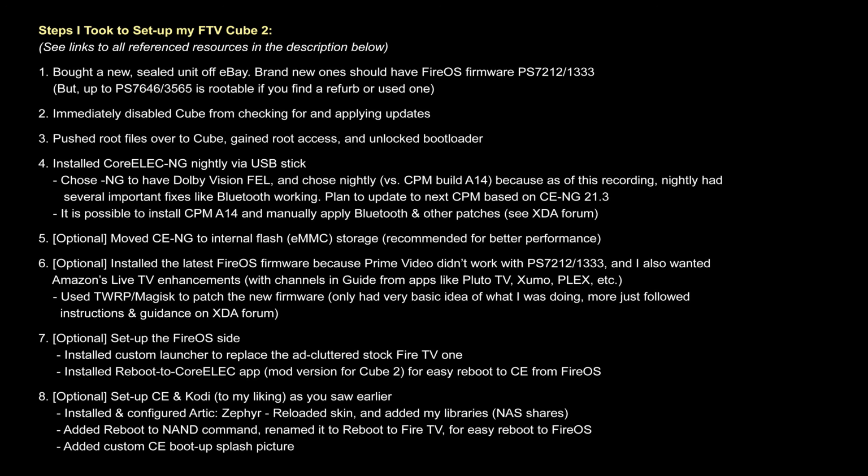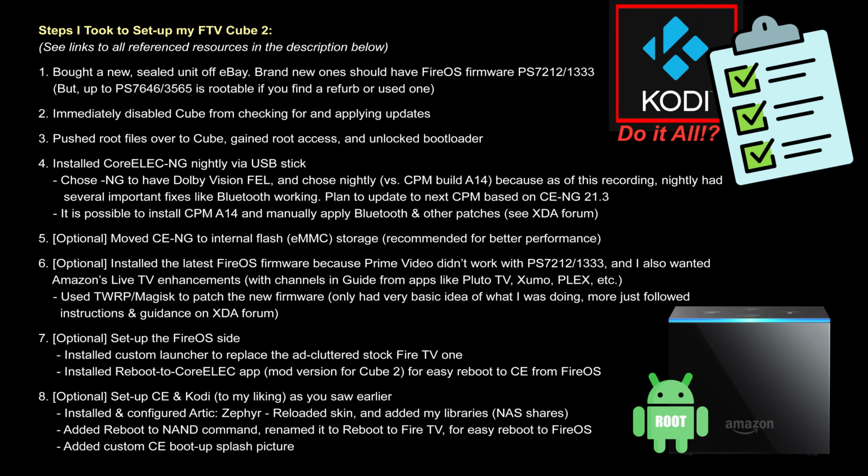So in summary, here are all the things I did with my Fire TV Cube 2 that you saw in the demos earlier. A modded, souped-up Fire TV Cube 2 may just be the best enthusiast Kodi-centric media player that combines the best of Ugoos AM6B Plus with that of Homatics variant players.